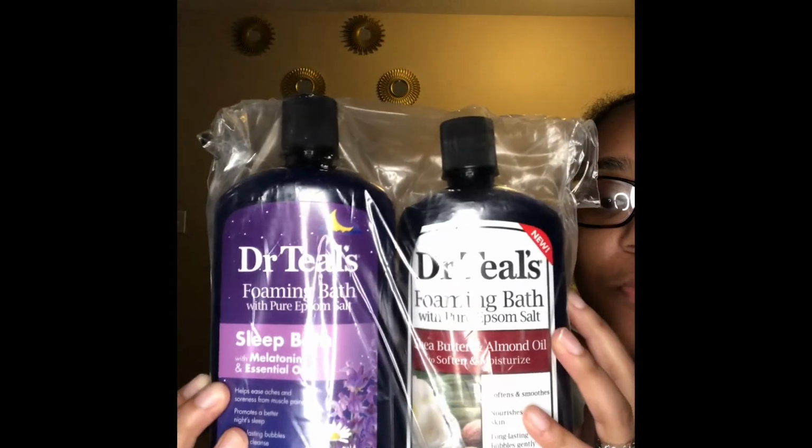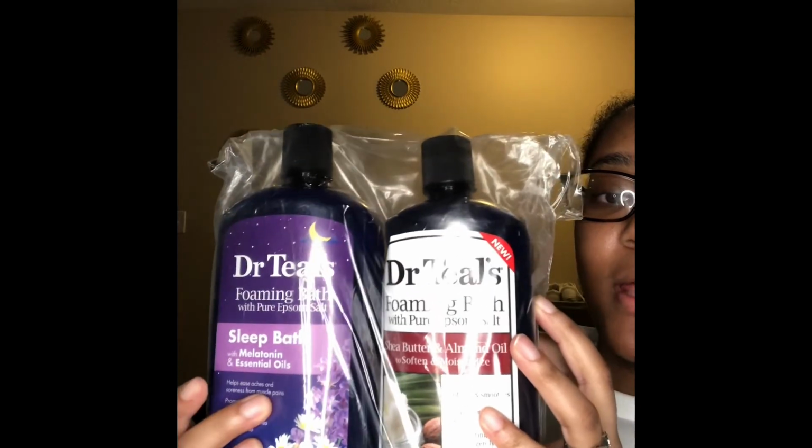The first thing I have to show y'all is not really related to my kitchen decor, but I just got some bubble baths for the house. I got a sleep bubble bath and a regular bubble bath. It's Dr. Teal's: sleep bath with melatonin and essential oils, and the foaming bath with shea butter and almond oil. I really want to try the sleep one because I might start taking baths before I go to sleep, and it's supposed to help you get a better night's sleep. The bubbles from that brand are supposed to last long, you know how bubbles kind of disappear really fast.